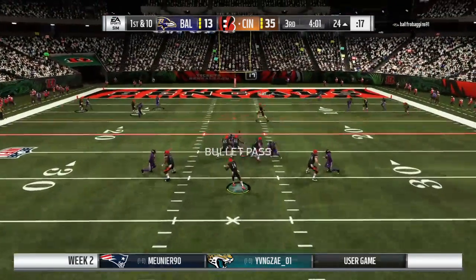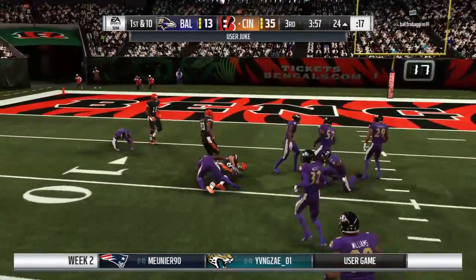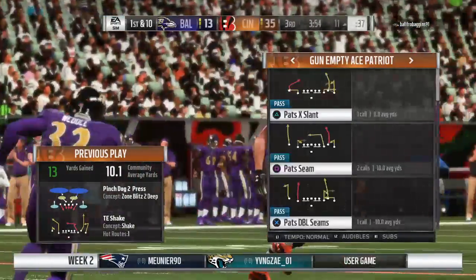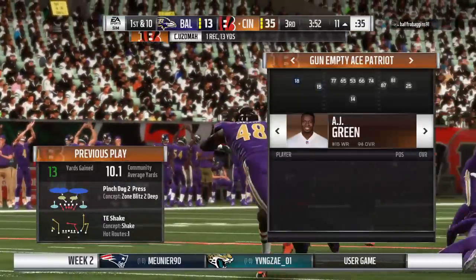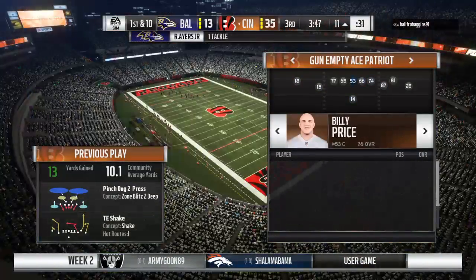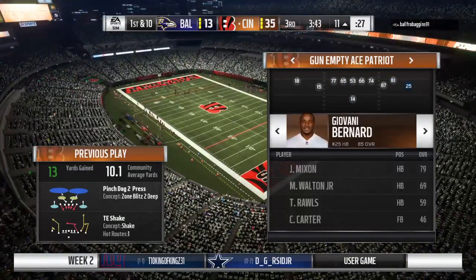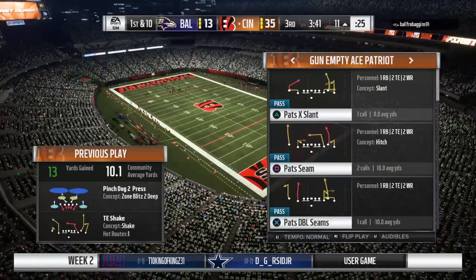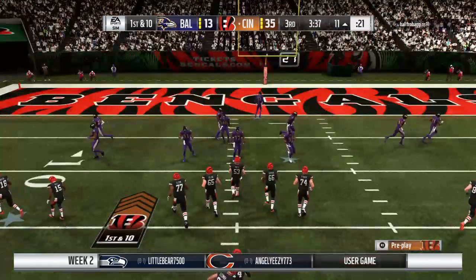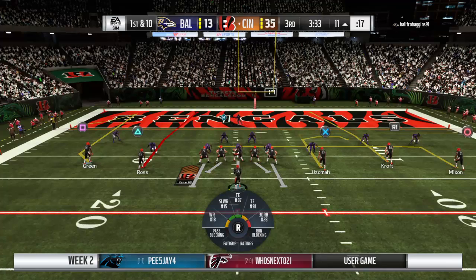Dalton, 1st and 10. Open man is Uzama. And down inside the 15, shy of the 10. Another nice gain, 13 yards that time, and another 1st down. As a passer, you're always trying to find that open window to throw the ball downfield. How about this one? Right in the middle of the field, right in the heart of a defense. Andy Dalton now nearing the 300-yard mark with still a quarter to play. It's 1st and 10.